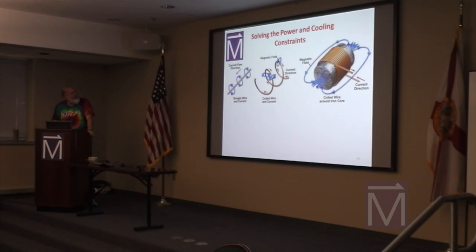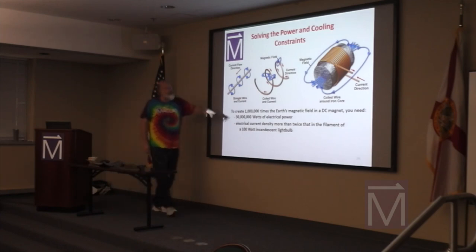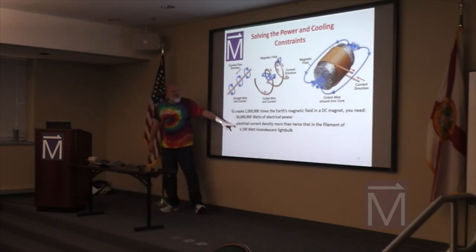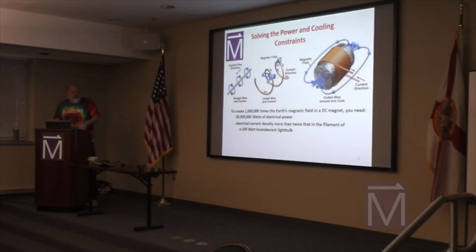You solve the power and cooling constraints. 30 million watts of electrical power. The electrical current density that's going through the wire is more than twice that of the filament of a 100-watt incandescent light bulb. So these magnets, if they didn't have cooling water in them, would glow white hot if they were in a vacuum. And then they would melt.